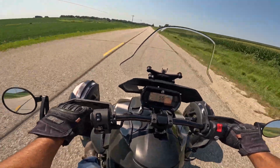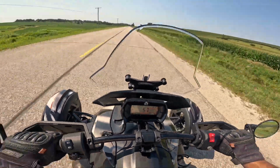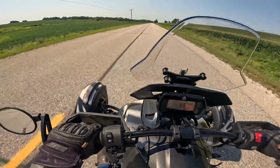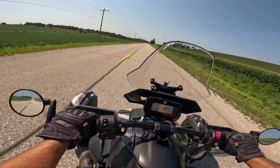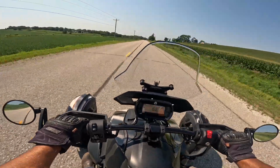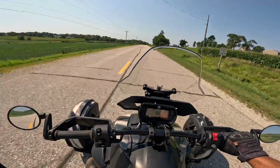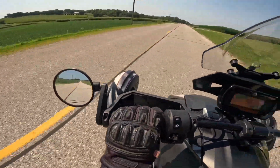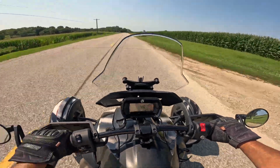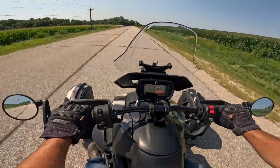That was kind of weird. You guys see that in the front end? The whole front end jumped up. It feels like a very stiff suspension on the front. I wonder if that can be adjusted out. Maybe that's just how they are. As far as this goes, though, I'm pretty comfortable. The wind is off of me for the most part. I feel it on my arms. There's no arm protection. Very unique. The mirrors right now are clear.